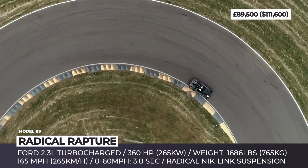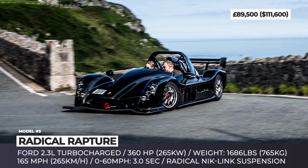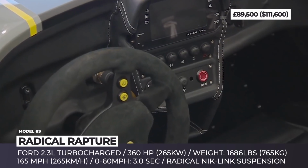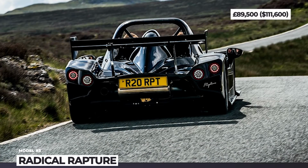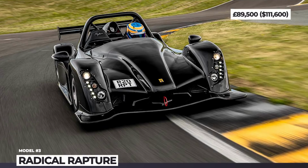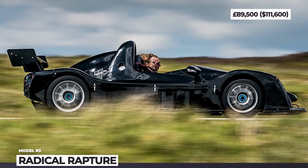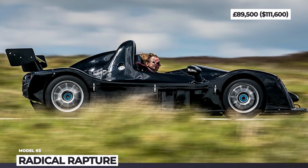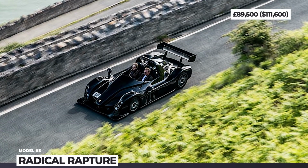Its power comes from the Ford-sourced 2.3-liter EcoBoost engine that has been reworked by Radical, receiving a turbocharger and a new air intake system. The 4-cylinder is paired with a pedal-shift 6-speed gearbox, and its maximum output is rated at 360 horses. This is enough to ensure 165 miles per hour velocity and 0 to 60 acceleration in 3 seconds flat.